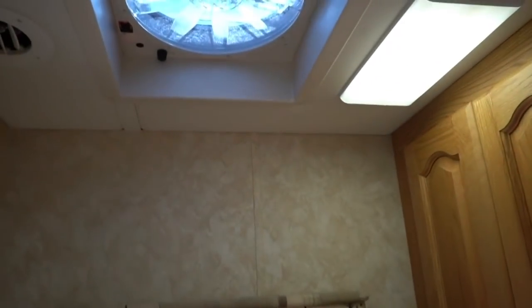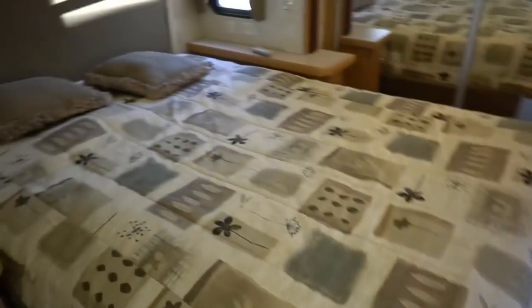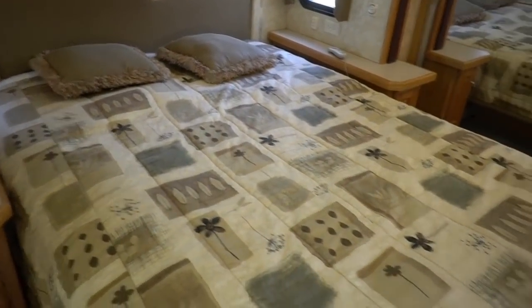Porcelain RV toilet, private water closet, got the upgrade fantastic vent fan. Look back here, guys, got the original adjustable air mattress that does work. Queen size bed.